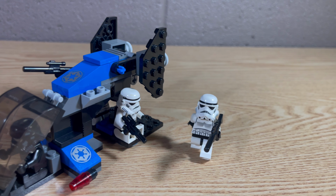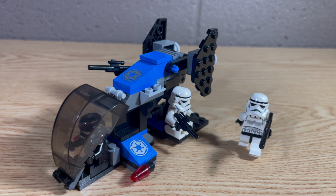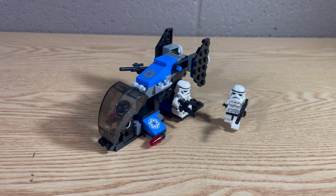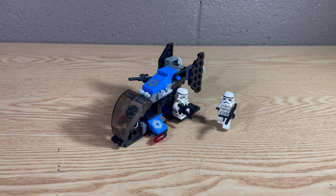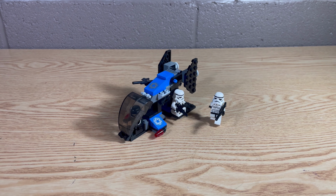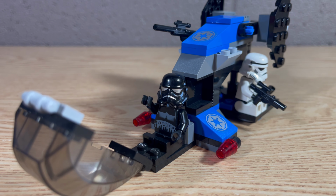and that's really all there is with this set. It's definitely a very iconic battle pack, being the first Imperial battle pack LEGO ever made, and like I said at the beginning of the video, it really did continue to set the standard for what battle packs are supposed to be, as it was cheap and a perfect army builder with 3 identical Stormtroopers and then 1 cool Stormtrooper to pilot the vehicle.